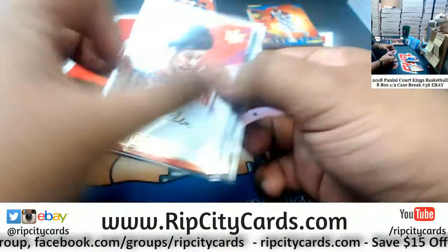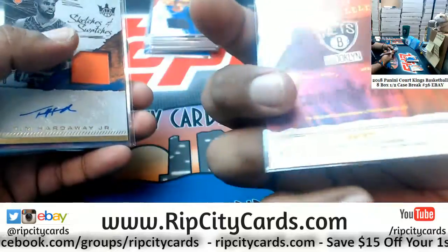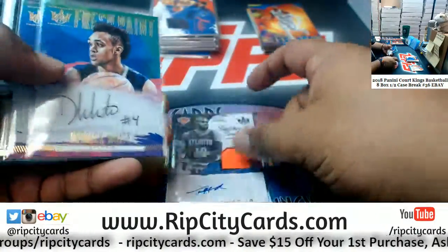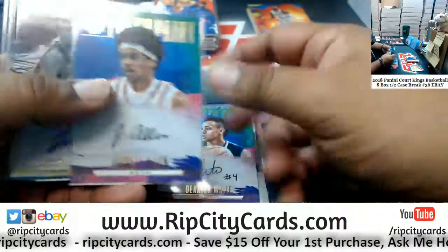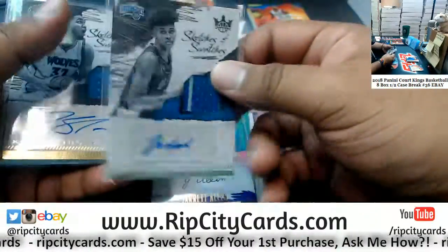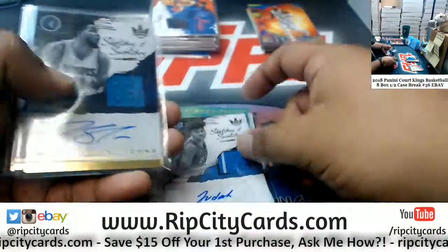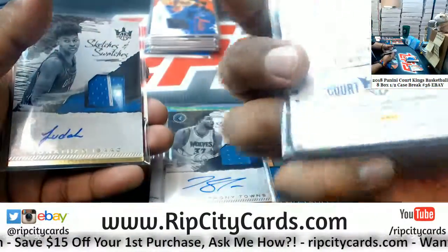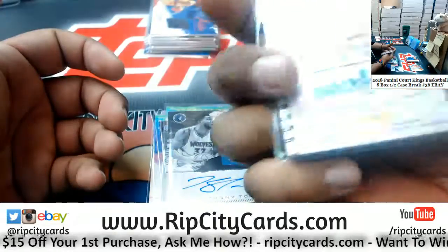Autographs, we got Jarrett Allen Nets, 200. Tim Hardaway Jr. Knicks, 299. Derrick White Spurs. Jarrett Allen Nets. Jonathan Isaac Magic, 399. Karl-Anthony Towns Timberwolves, 199. Donovan Mitchell of the Jazz, 399. And Jonathan Isaac Magic, 399.